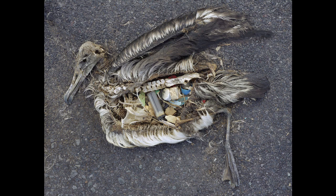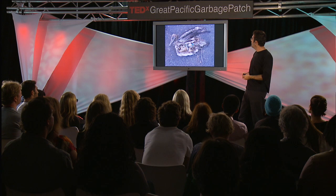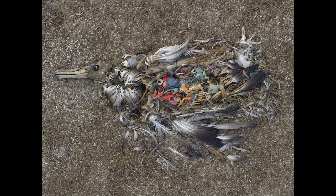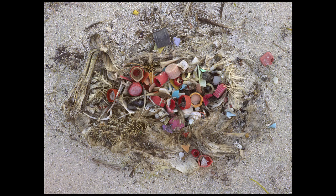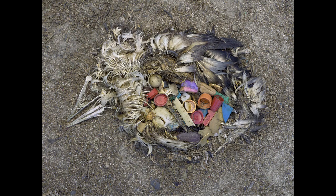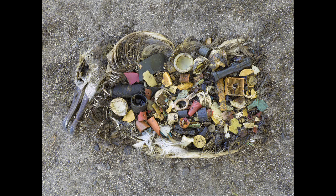So where do we start to talk about our mass consumption? Well, here's one possible place. Inside the stomachs of tens of thousands of dead baby albatrosses on one of the remotest marine sanctuaries on Earth. I went there and took these photographs. Not a single piece of plastic in any of these photographs was placed there. These are the actual stomach contents of dead baby birds in one of the remotest places on our planet.